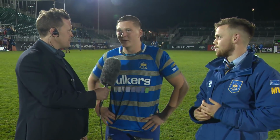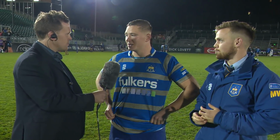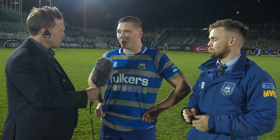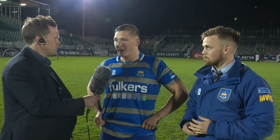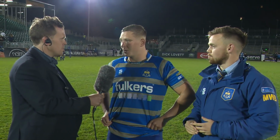Well, we said that this season we'd improve from last season, and that means winning the semi-final and getting to Twickenham, so that's our end goal. We didn't do well in the league table last year. We want to do a lot better, and this is the start of that, so we're just working towards it.